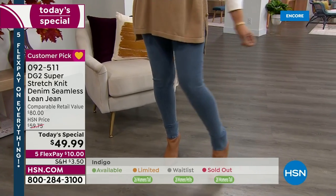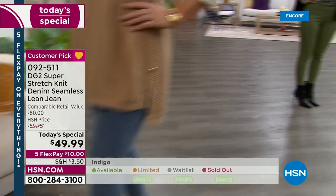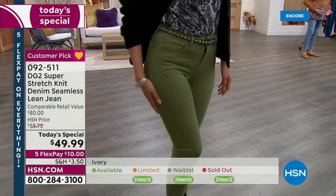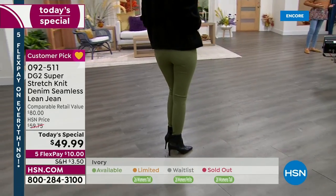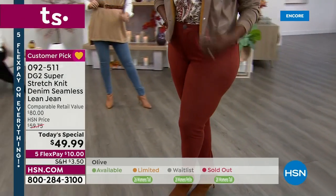Customize and know that the inside waistband is a beautiful velvety twill elastic that ensures that it will stay up perfectly at your natural waist. Aren't these fabulous? These are absolutely fabulous.